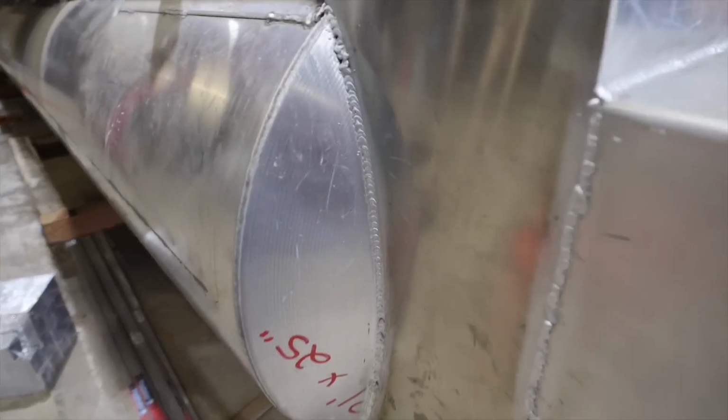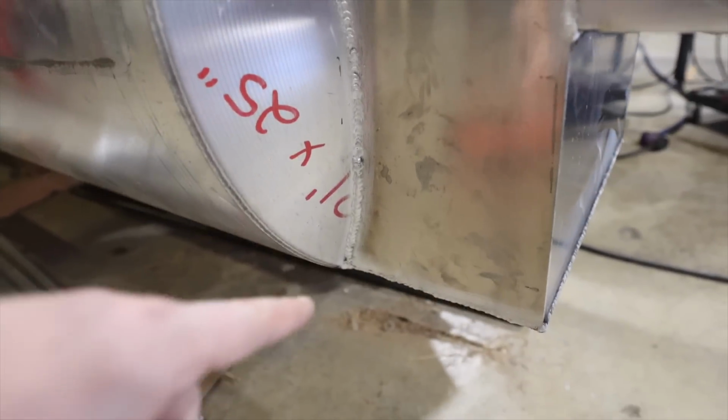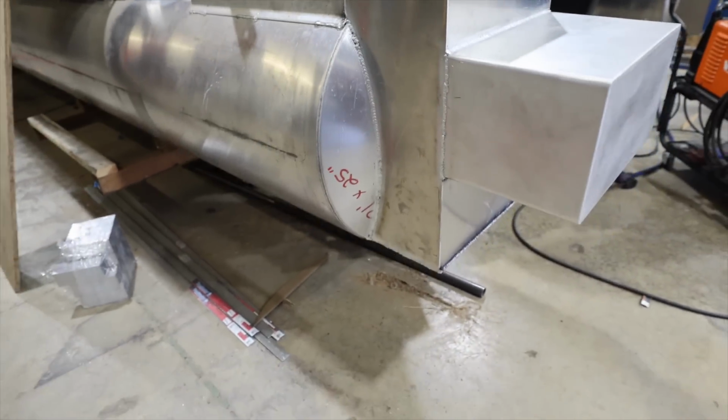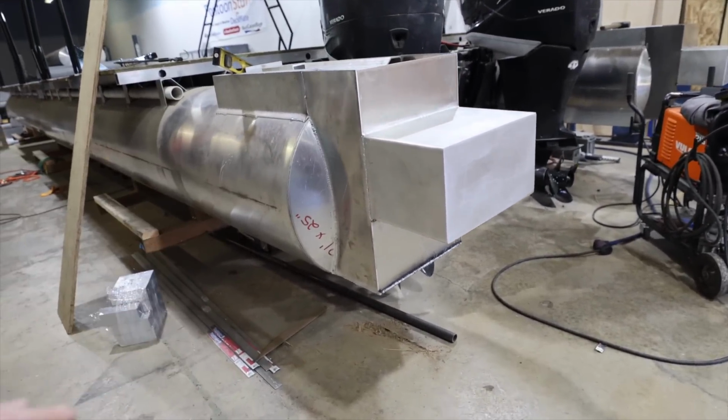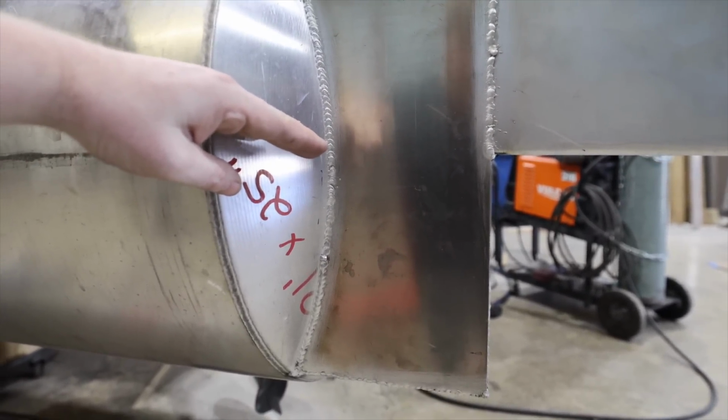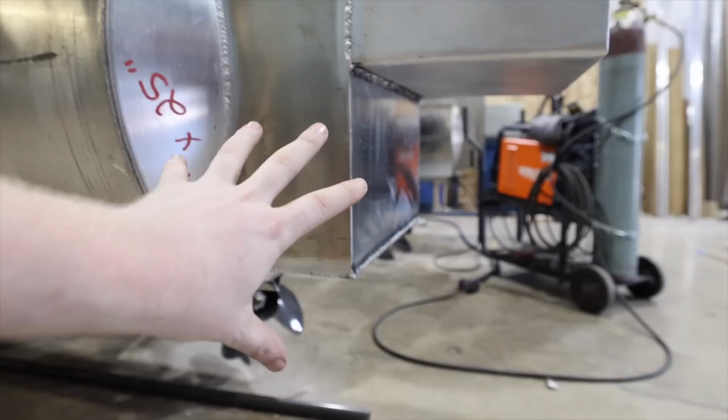I'm very happy with how the spool gun's running. I think that's good enough. That's definitely good enough. It's a strong, solid weld. Again, our water line is right here, give or take. So I'm not too worried about waterproofness on this thing.